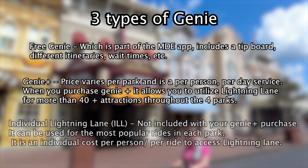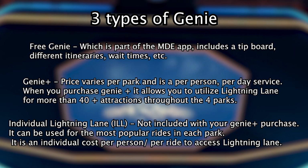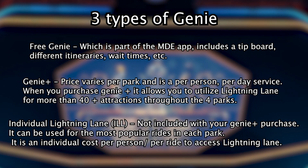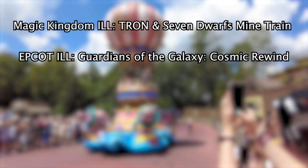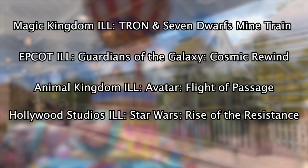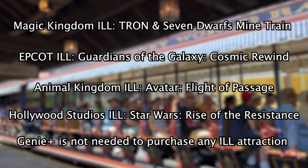The individual Lightning Lane is not included in your Genie Plus purchase. It can be used for the most popular rides in each park, and it is an individual cost per person per ride to access that Lightning Lane. Here at Magic Kingdom, your individual lightning lanes are Tron and Seven Dwarfs Mine Train. Over in Epcot, it is Guardians of the Galaxy Cosmic Rewind. Animal Kingdom, it is Flight of Passage. And finally, over in Hollywood Studios, it is Rise of the Resistance. You do not need to buy Genie Plus to purchase an individual lightning lane, aka a bougie ride, and vice versa.